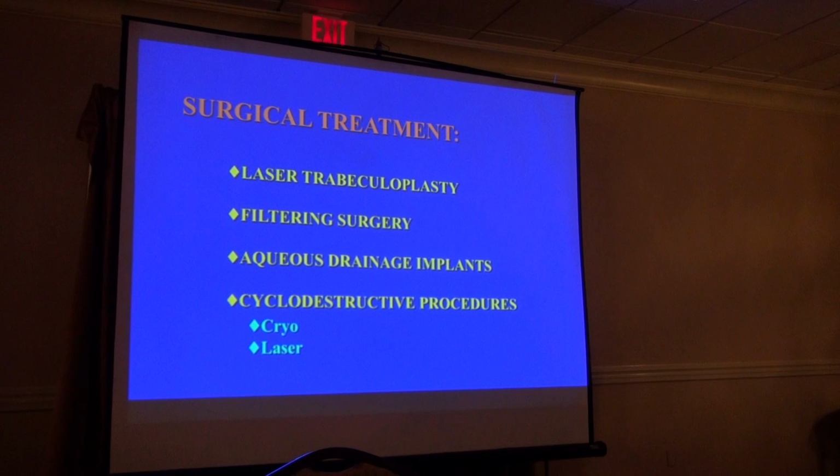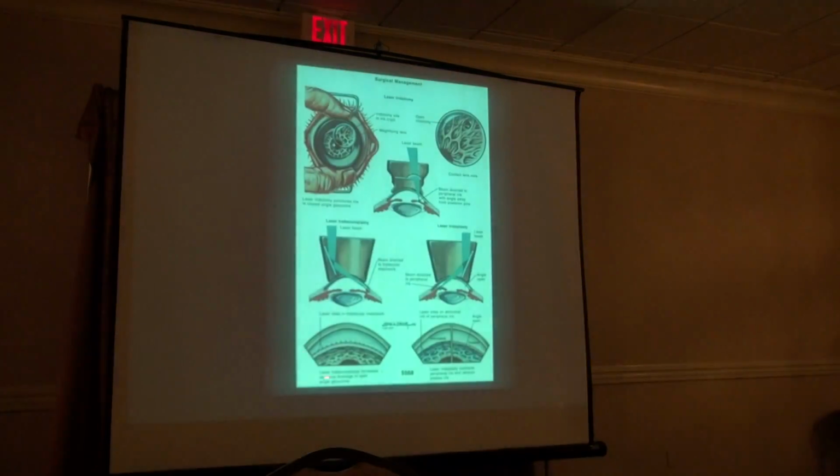So now they have these big plates, very similar to what you irrigate your lawn with. You know, they have these tubes that go to these plates that have multiple holes. So even if the eye tries to scar down, there's still enough diffusion of the water to allow them to succeed. And then cyclodestructive procedures, as I told you, where you destroy portions of the ciliary body by deep freezing or laser, are also done.